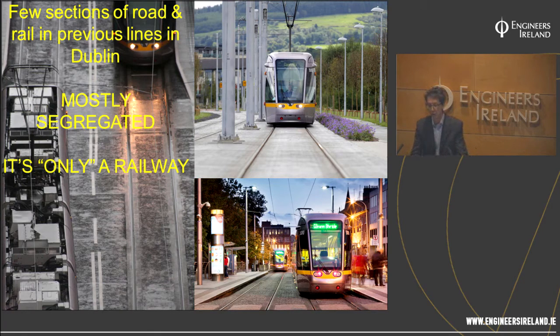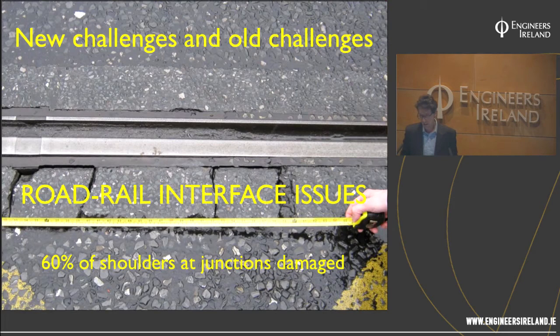Let's go back now. What we have seen so far is that the Luas was based on few sections of road and rail. Mostly it was a segregated system up to Luas Cross City. So it was only a railway, apart from a few road junctions. And we experienced some challenges on the road junctions. We measured about 60% of our concrete shoulders on the junctions were damaged about 3 years ago, and we are replacing them bit by bit, but it is challenging because you're dealing with a light reinforcement in those shoulders. So you can end up with a patchwork at the end of the repair works. Most of them would fail again. So it's not an easy job.